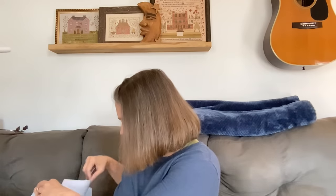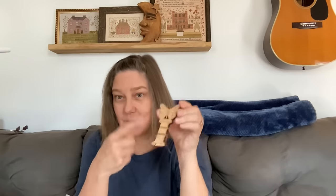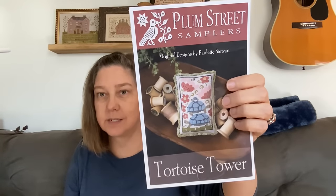Next, I stitch on this one a thread or two every morning when I wake up and drink my coffee. Oh, this is one of my hauls. I got that from the needlework market. I wrapped my extra thread around my little butterfly for this project. Okay, this is Plum Street. It is Tortoise Tower.